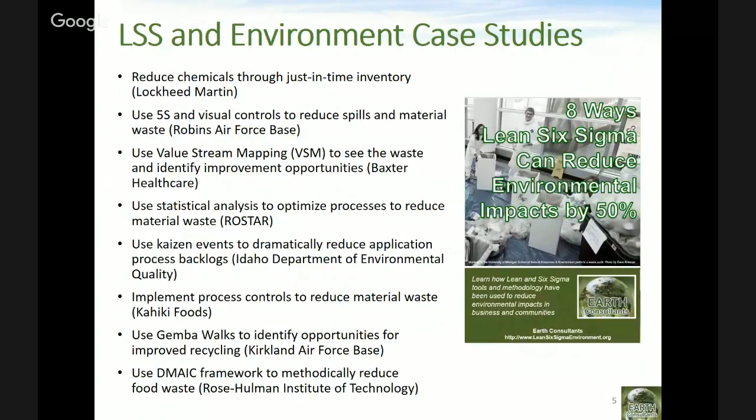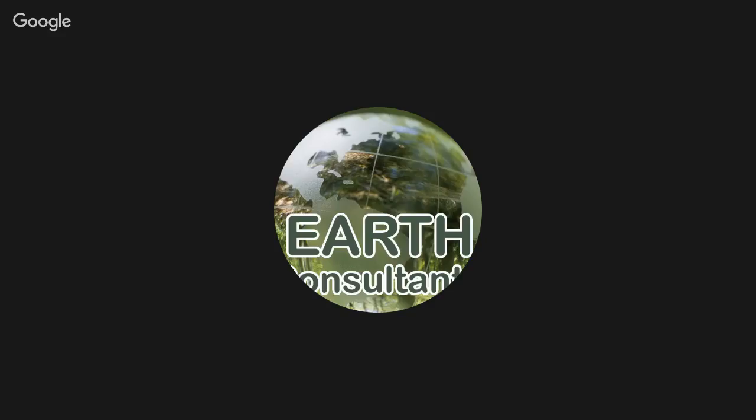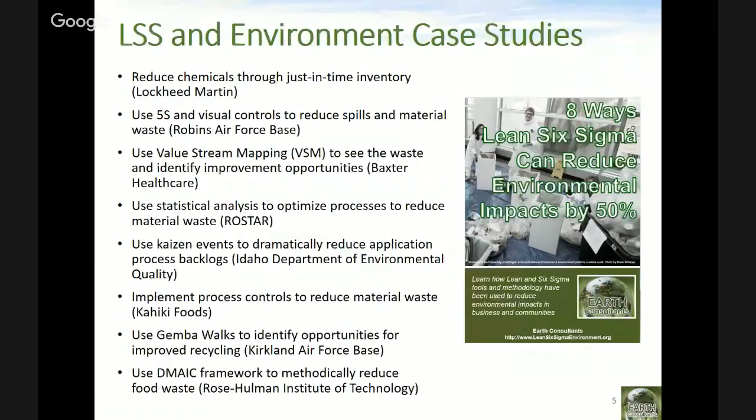One of the first things I'll point you to is case studies. On the website, leansixsigmaenvironment.org, which is the website I run, I've got a couple different documents you can access and download. The first one is just an explanation of 8 different companies that have applied Lean and Six Sigma tools, such as value stream mapping or gemba walks or statistical analysis to address environmental issues. 8 different examples there in a couple page document. So it's a good reference to show people, hey, these tools work and you can actually make a difference.